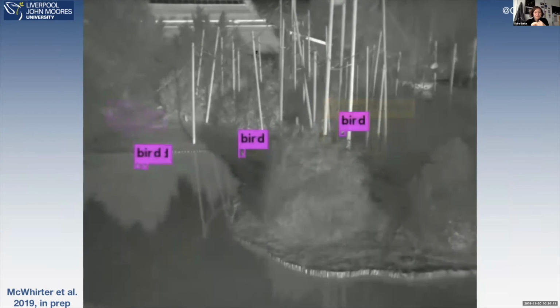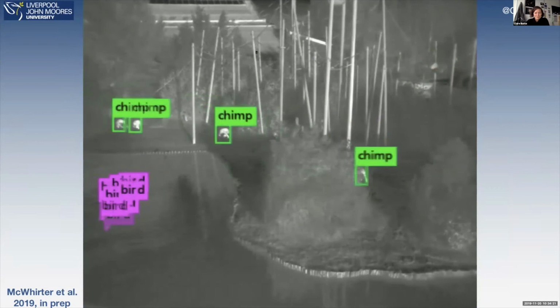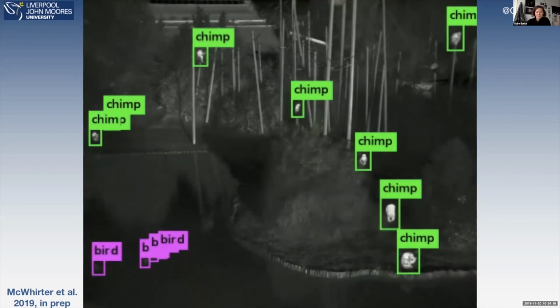Here are the chimps. So we were really pleased with this as a first test of machine learning with thermal profiles. You can see that it picks up the chimps, the birds, the people really quite well. It still spots the chimps even when they're partially obscured by vegetation. And for a first go, this is actually pretty good. But in this case, we have the thermal camera mounted on the end of a mast overlooking the chimpanzee enclosure. So how does it look when you put it on a drone?